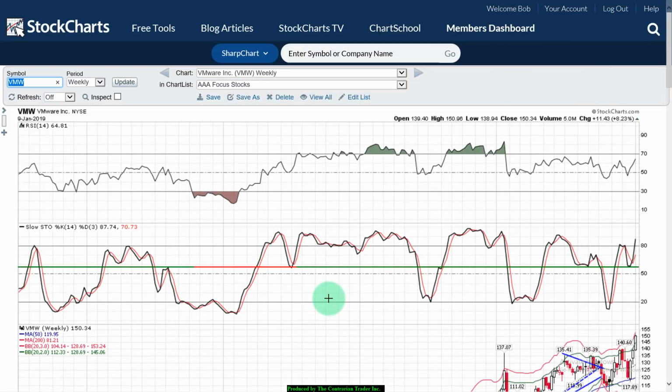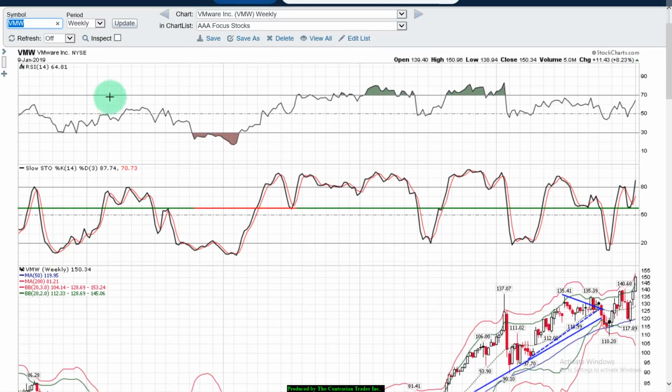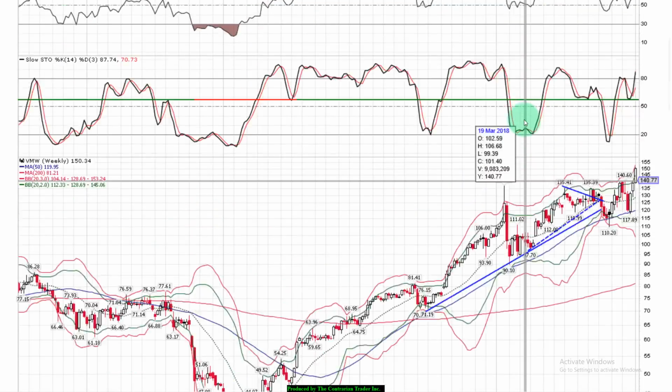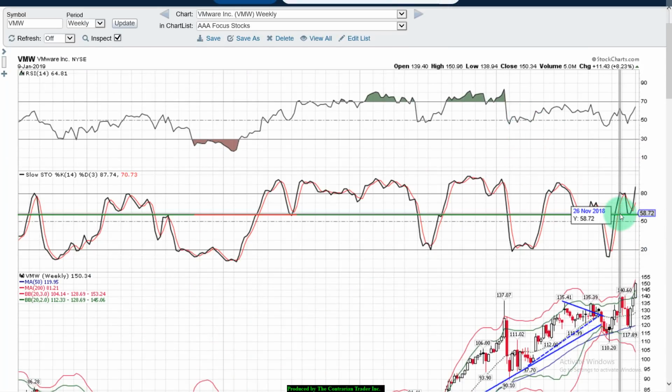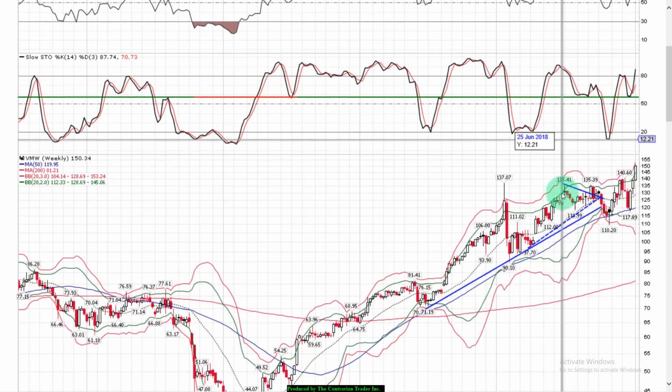Moving on to our final symbol, VMware weekly chart. Now, this is a nice breakout this week, a really nice chart. We have negated all the losses of 2018. This is a market leader showing true relative strength versus the Nasdaq and the S&P 500. Higher lows on stochastics. RSI, we have a breakout.